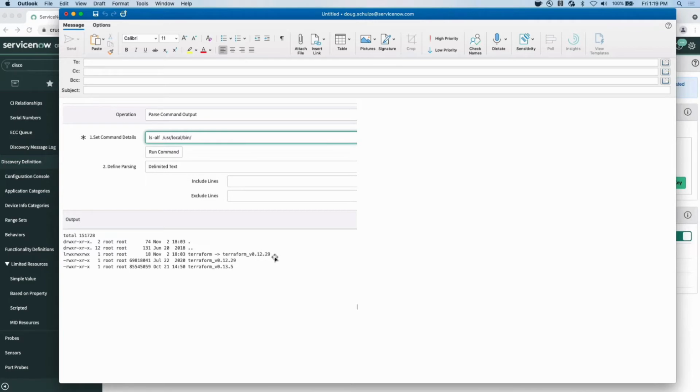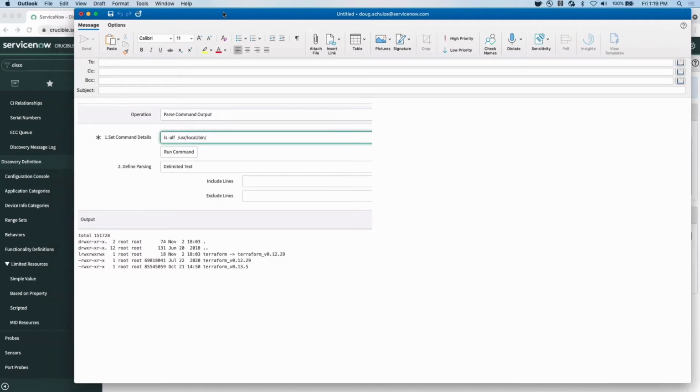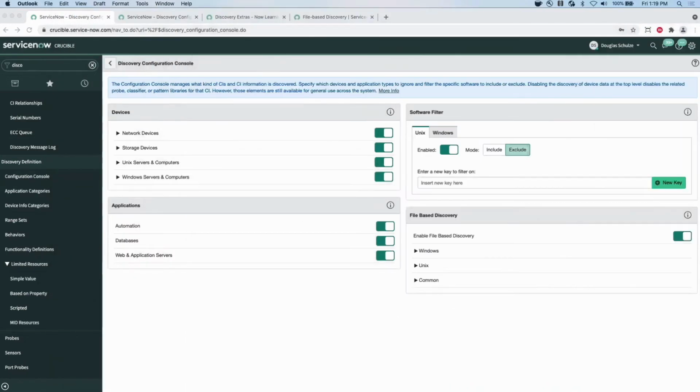However, the file-based discovery does not like symlinks. So in this case, I would not be able to get the 12.29 as a piece of software through the file-based discovery because of that symlink. There are PRBs open, problems open, so those will be enhanced in future releases. But right now, know that within your file path, you have to define the actual directory it's in and the actual file name itself, and that's Terraform v13.5. So just take note of that. And enhancements obviously are coming, but this helps you get past a lot of those hitches and the giddy ups.